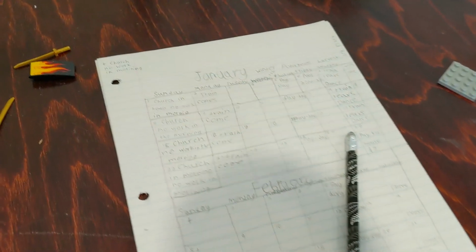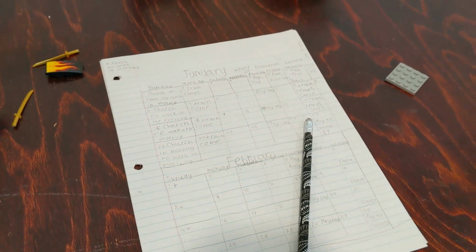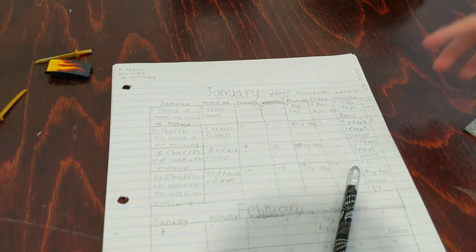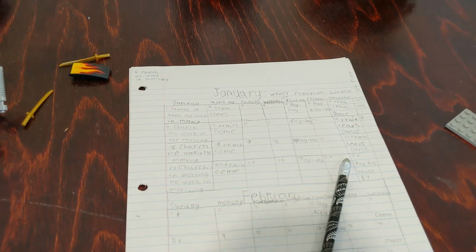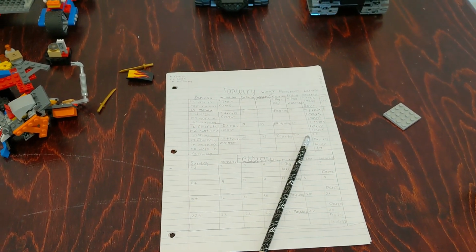And so what do you all have on your calendar here? Well, it's the different... You have church. Oh, the days the train comes. Yeah, and the train leaves. There's dances almost every Saturday except for the last Saturday. And then you decided to go with just 4 weeks in every month to make it easier?